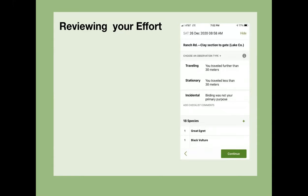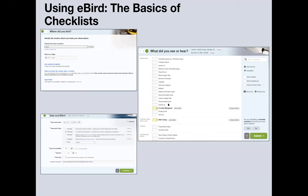You weren't birding, but you saw it, so you put an incidental list in, okay? And then make sure that's in there. And also at this point, if you didn't put the location, you can go to location and do what we showed you at the beginning, okay? And then you submitted that point. So now I'm going to turn it over to Susan to talk about other things.